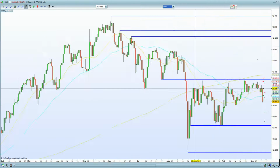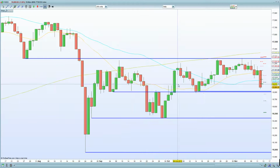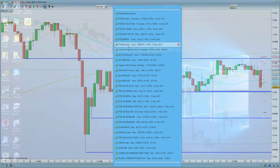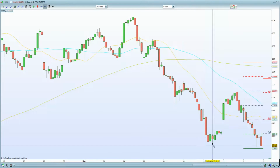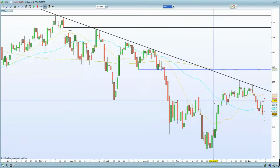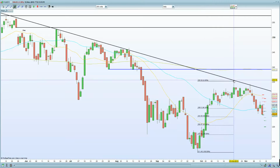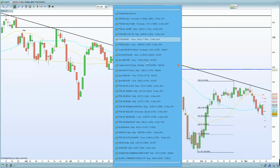Looking at a daily chart on the FTSE 250, you are coming into potential support now. That's something that you certainly take into consideration. Now looking at FTSE Europe, again you are looking at potential support on the 60-minute chart. Looking at a daily chart, again, well, no real support other than the fact that you have the fib 50% retracement. So if you look at the market here, you are coming into the 50% retracement.